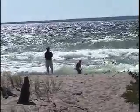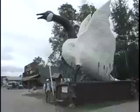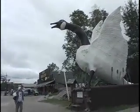It's just wonderful. You'll see sights that you've never seen before, and stop off at Wawa and enjoy the ambiance of a nice northern town that has one of the greatest statues you've seen of a Canadian goose. You'll enjoy it. Be sure and come.